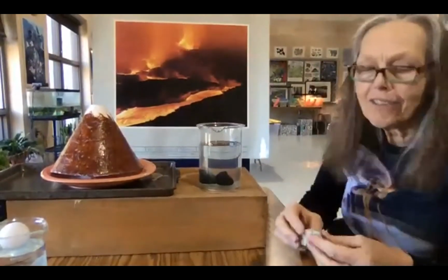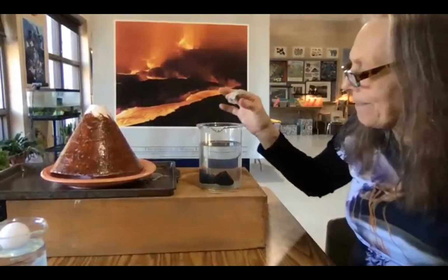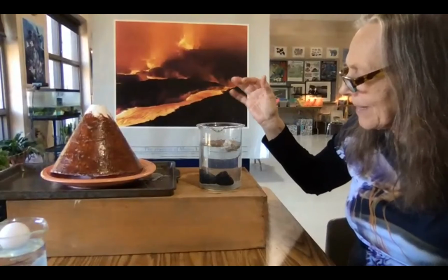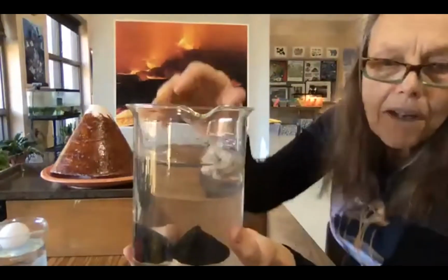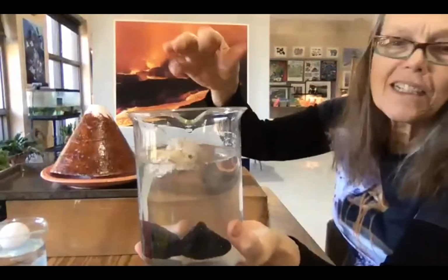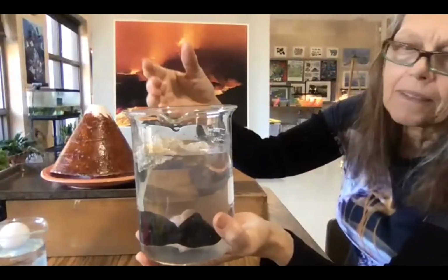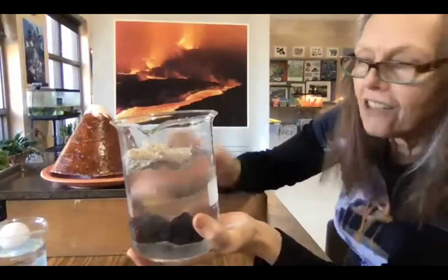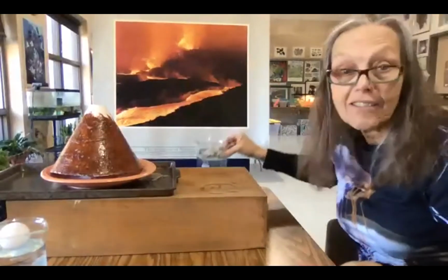Now the pumice, again, has lots and lots of holes. So let's see what happens. And it floats like magic. Pretty amazing. More pumice, it's all floating. Floating rocks, amazing. The only rock that can float, pumice.